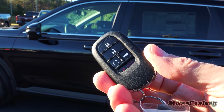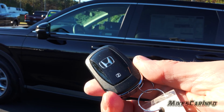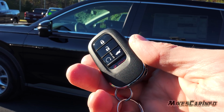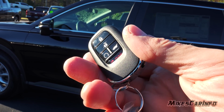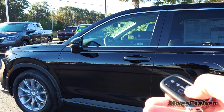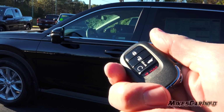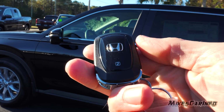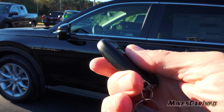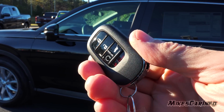This is what the key looks like, and it's a full proximity system with the ability to use this vehicle 100% just by having this key with you. Now it has a lock, unlock, the ability to remote start, open up the power lift gate, and a panic button. So let's go ahead and push that. So it's kind of a tiny beepy horn type thing. Goes off. Now it does have a physical key on the inside as well, and I have a separate video where when they first came out with this new key for the Honda vehicles, I took it apart and looked at it and how to change the battery and all that stuff if you want to check that out.